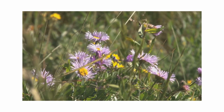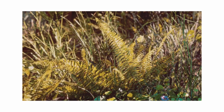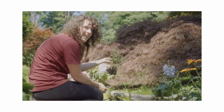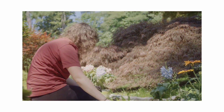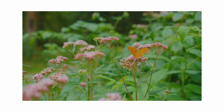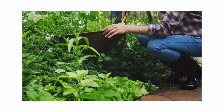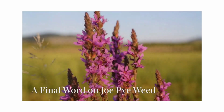Section 10. Embrace the power of Joe-pye weed. Joe-pye weed is more than just a pretty face in the garden. It's a lifeline for pollinators, a food source for birds and a champion for biodiversity. By embracing this gentle giant, we can create gardens that are not only beautiful but also ecologically sound. Imagine a world where gardens are no longer sterile monocultures but teeming with life, where the buzz of bees and the flutter of butterflies are the norm, not the exception. By planting Joe-pye weed and other native plants, we can help to make this vision a reality.